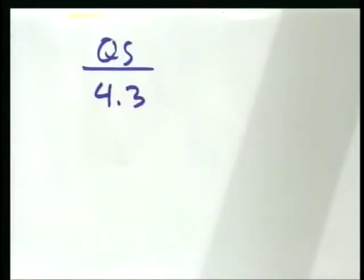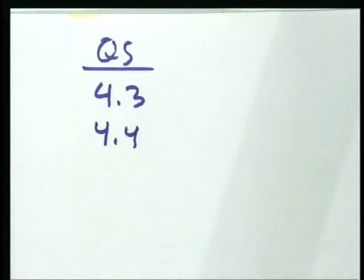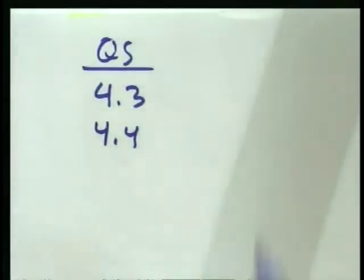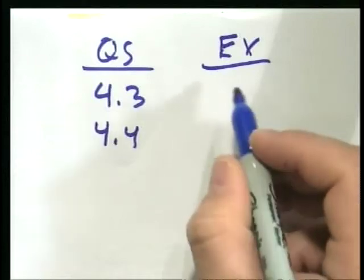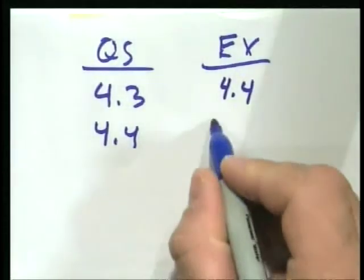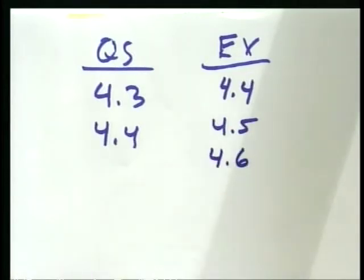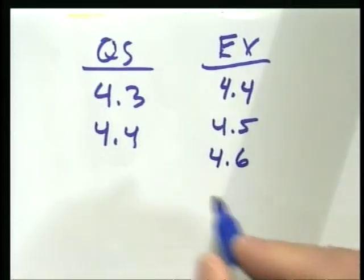Let me give you the homework. I'm going to write this down, so I'm not done yet. I want you to do quick study 4-3, and quick study 4-4. I want you to do exercise 4-4, 4-5, and 4-6, and just because I love you, 4-7.